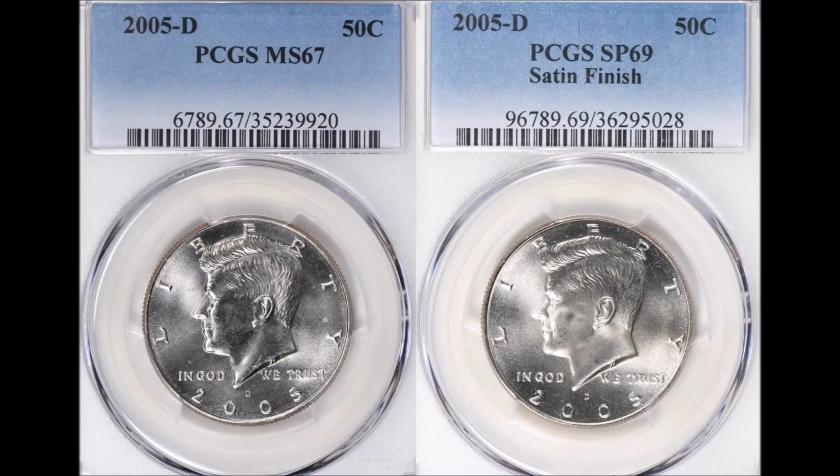But anyways, I want to address the differences between a standard business strike look to the satin coins of the 2005 to 2010 era. Again, they made them in Philly and Denver, so you have both mints to consider when you're purchasing these. Again, do not pay a huge premium. If you have some, just hold on, sit on them for a while, see what happens. And yeah, they're neat coins. They're clean is how I would describe it.